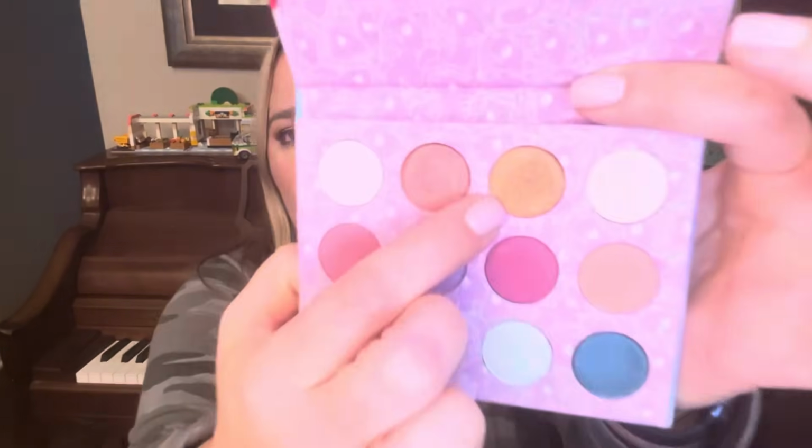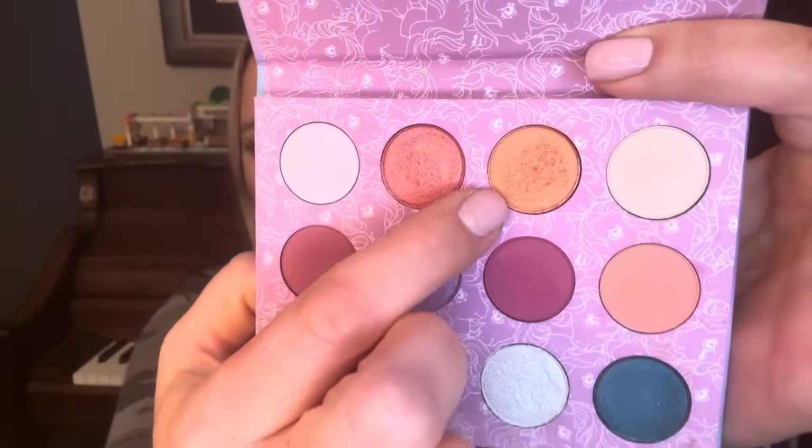And I have this in this project for Courtney, who is Triggy 3, another person who I'm very sad I'm not seeing her videos in my feed anymore. But I am trying to hit pan on both of those shadows, and I didn't reach for this palette at all in the past month.